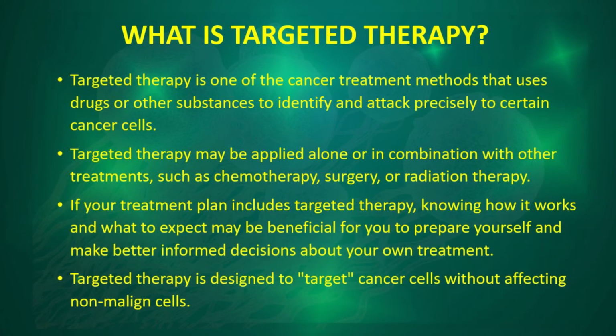What is targeted therapy? Targeted therapy is one of the cancer treatment methods that uses drugs or other substances to identify and attack precisely certain cancer cells. Targeted therapy may be applied alone or in combination with other treatments, such as chemotherapy, surgery, or radiation therapy.